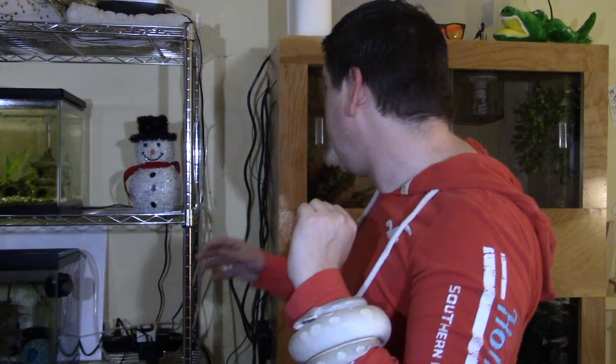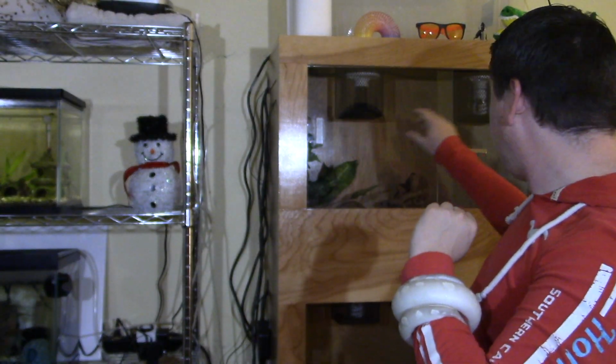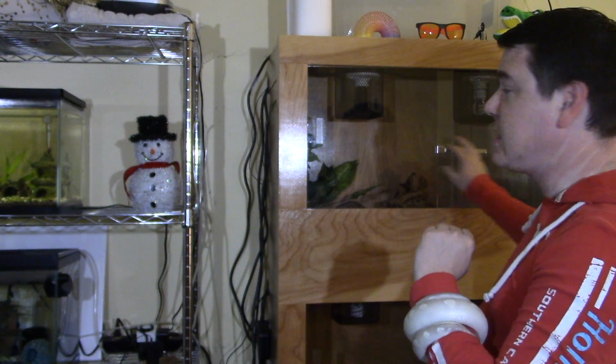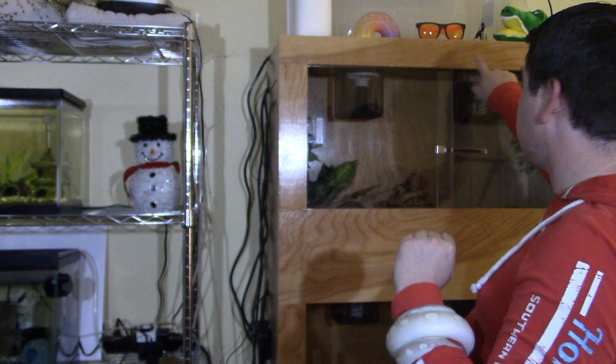When it comes to how she behaves inside her enclosure, she is the one that is out exploring the most. She is the one that is always constantly climbing up on the sides of her enclosure and in the vines that I have hanging up on the sides of the enclosure. Sometimes she even climbs up into the wires that are run to the lights.